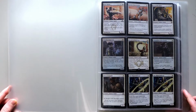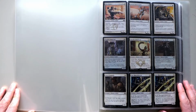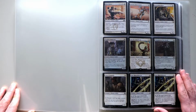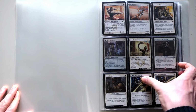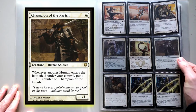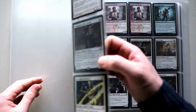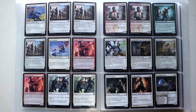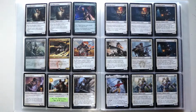We start here with some human soldiers. Here we got the cheapest spells. You see these cards, they all cost just one white mana. Here we got Champion of the Parish. This is a very rare card that cost me a lot of money. This is a very nice spell. Okay, then here we got more human soldiers. They're all pretty cool. I really like these cards.